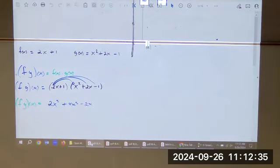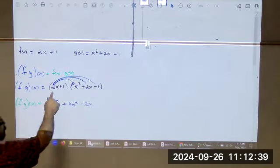I have this weird thing where if I turn like that, that's this word. No. So what happened here?